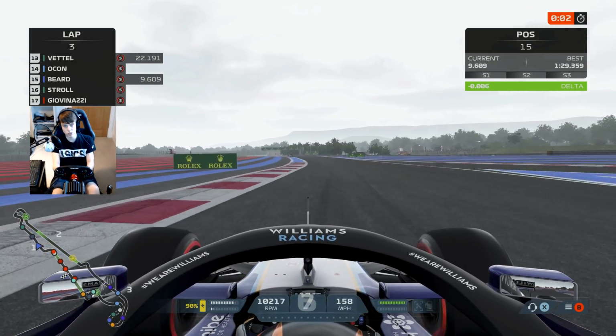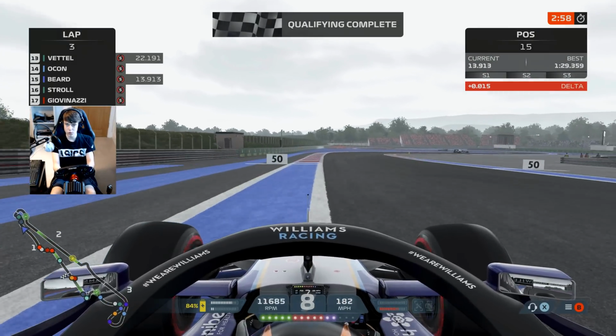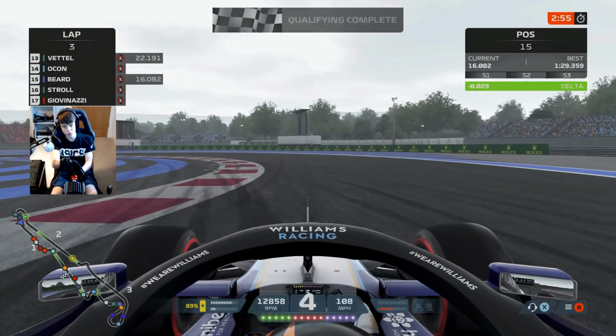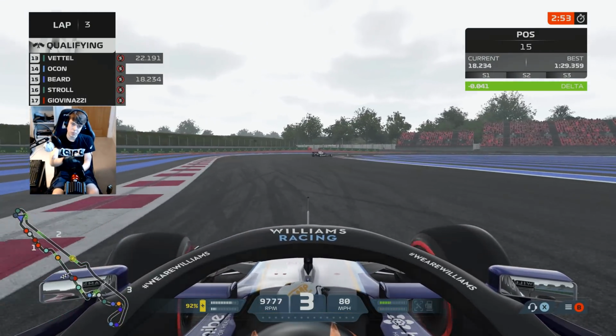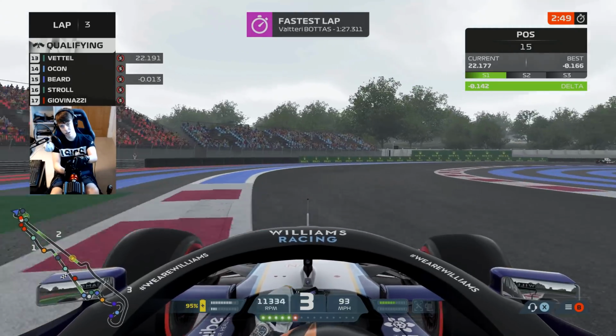as we tip it in through T1 and T2 rather nicely. Still slightly down though, we had a really good run through there last time round. I think the problem we've had so far is just taking a bit too much speed in some of the corners, and that's cost us time in our earlier runs there.